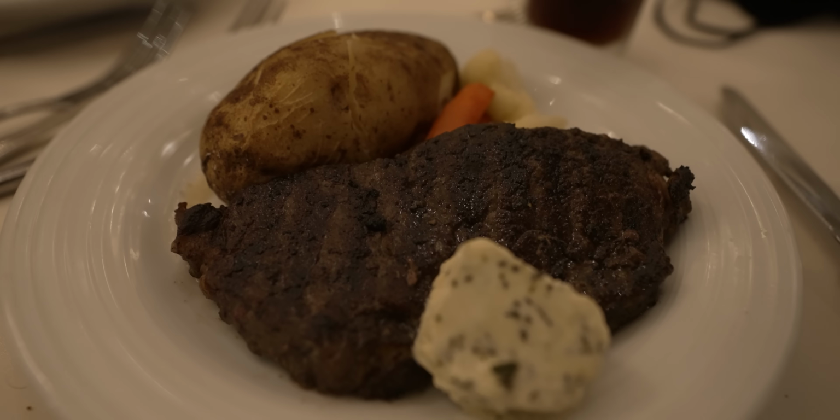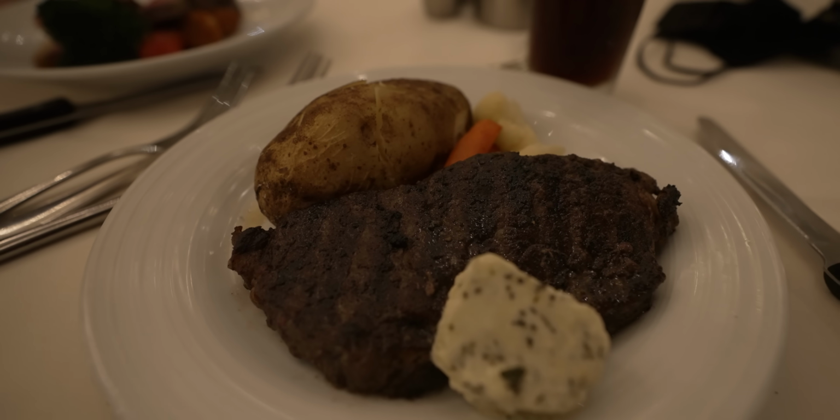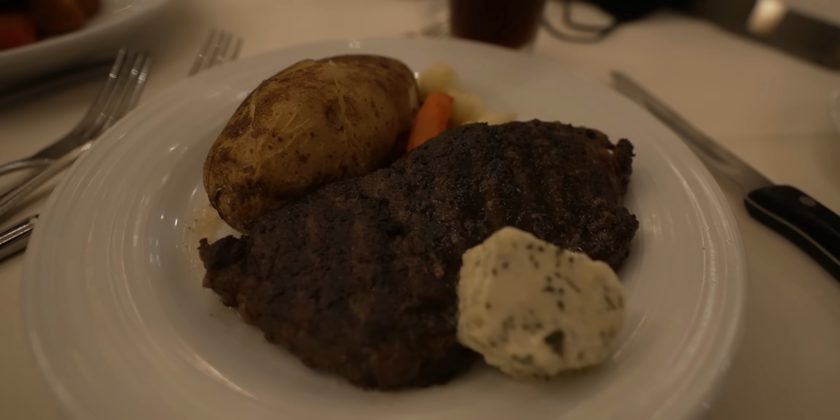No question about it. For my dinner, I went with a classic. This is the New York strip steak. This is prepared to order with your choice of herb butter or green peppercorn sauce.